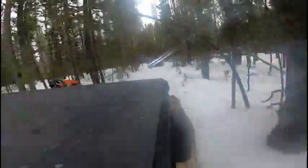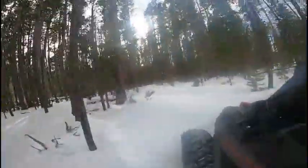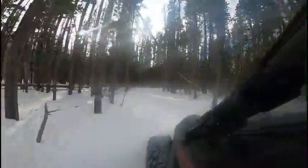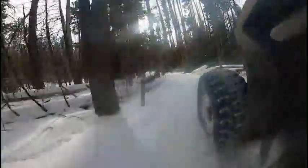Breaking trail. Woo-hoo! Breaking trail, as you know, is one of my favorite things to do, mine and Blue's. Breaking trail on fresh snow. I love it. There's all kinds of tracks to explore. Nobody's been in here.